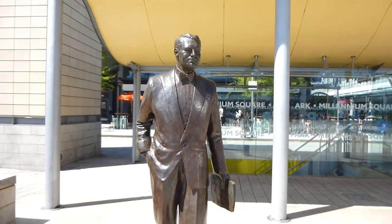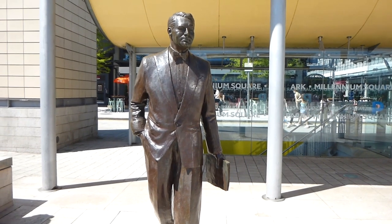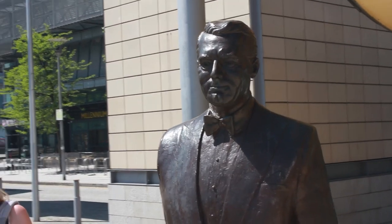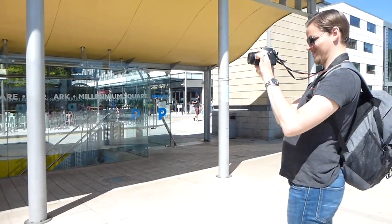Here he is, Mr. Cary Grant, one of my favourite actors. Born here as Archibald Leach. Not a very Hollywood name, so he had to change it.